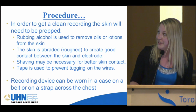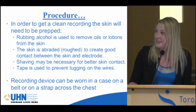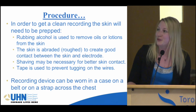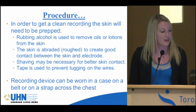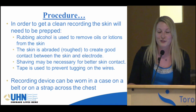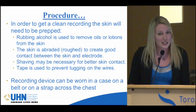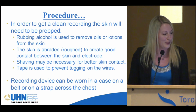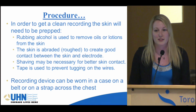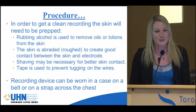So before any of that, when you're having the Holter monitor put on, anyone who's had one probably hated it. So we're not just trying to beat you up. There's a reason for everything we do. So the skin has to be prepped, rubbed with alcohol, scraped or abraded, so that stuff that feels like sandpaper, that's not for fun. It just gives us better skin contact. Anyone with a hairy chest, you do have to be shaved or those electrodes aren't going to be staying on for 72 hours. And all the tape we put on is just to prevent any tugging on the wires. We want the cleanest image possible. Otherwise, guess what? You'll be coming back again because the reading showed nothing.